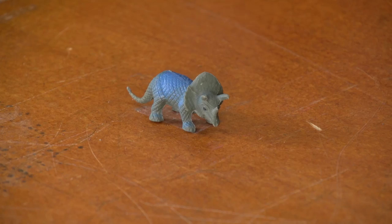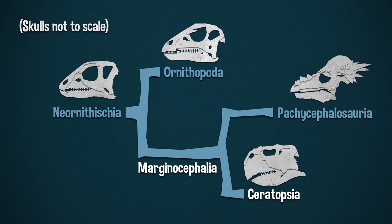So this was one of the last genera of one of the last, if not the last, major clade of dinosaurs to emerge. The ceratopsids are fairly young. They're sort of like the pachycephalosaurs, which is appropriate because they're very closely related to the pachycephalosaurs. They're both grouped into Marginocephalia, whose most recent common ancestor appears to have been in the Jurassic period.